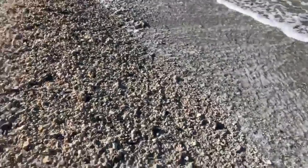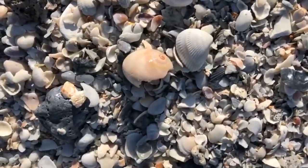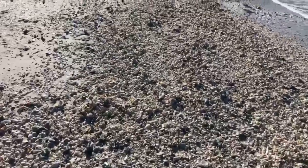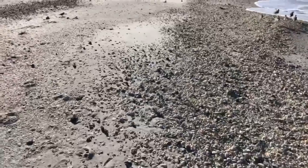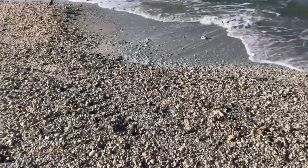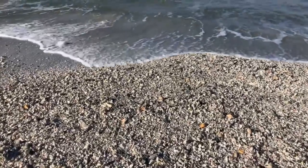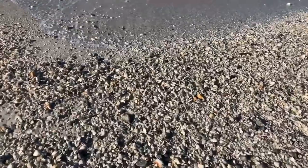There's another broken one. Again, thank goodness it's broken. Look at all these shells out here. This is Area 4, by the way. If you're planning on coming up and doing some shelling, I'm sure you're going to find something nice up here.